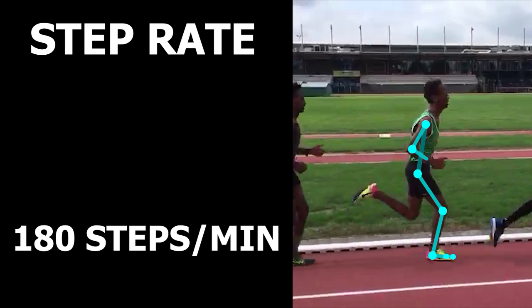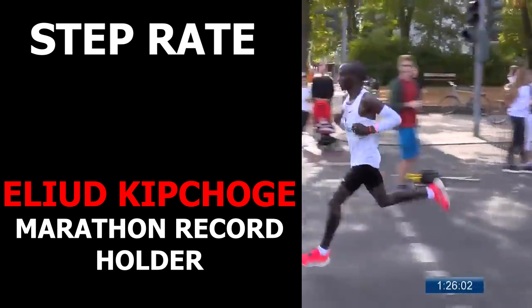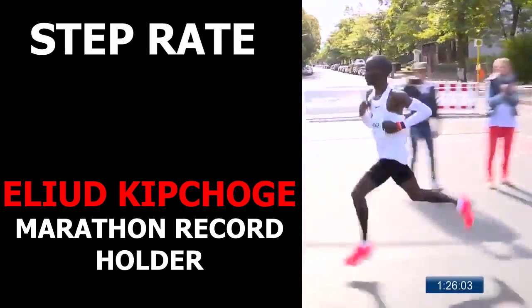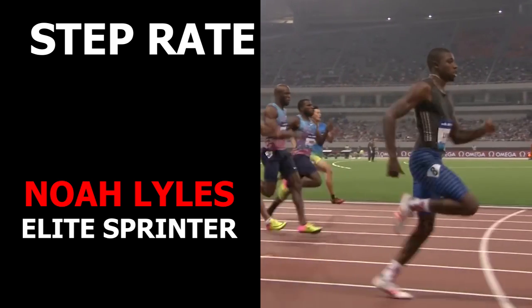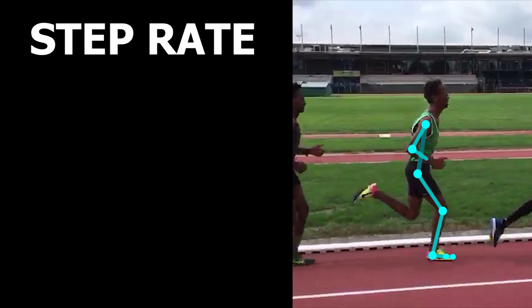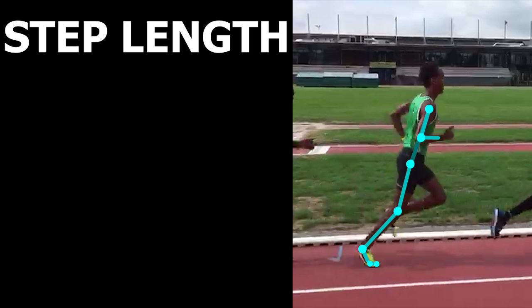However, one should not solely focus on running at this exact step rate. Actually, step rate is much more variable and really depends on the runner, conditioning, and the speed the person is going. For example, for elite long distance runners, you may be seeing an elite runner going at around 170 to 190 steps per minute, depending on the split. Then for sprints, you can see some top elite sprinters reaching 300 steps per minute. Now for this runner, in order to determine whether he could try tweaking his step rate, I'd need to look at more information. Next, I'll be looking at his step length.